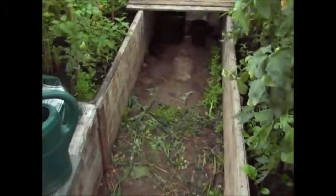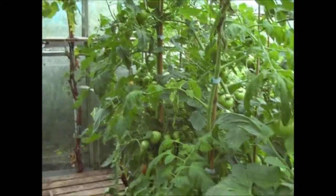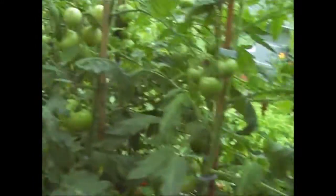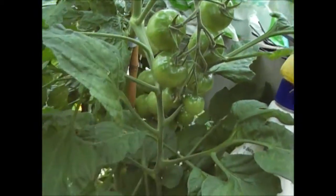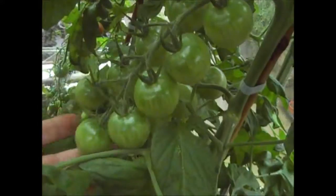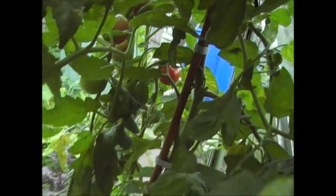Okay, as I've not done a tour for a few weeks, I just thought I'd quickly go around and show you how things are getting on. So in the greenhouse, this side, these are the Moneymaker tomatoes here. These are the Garden's Delight. We've picked quite a few, as you can see. We've got some really nice fruit trusses on here, and we have had quite a few ripen. You can see there's one at the back there.